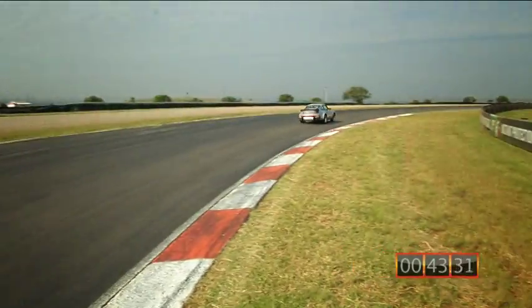You know, my heart is smiling because, growing up, this was the car that was in my poster in my bedroom, you know? Yeah, absolutely. You and me both.